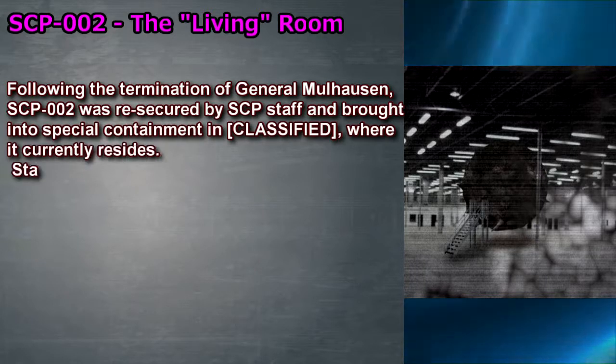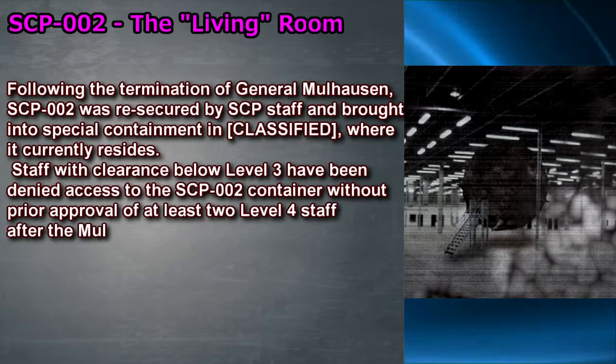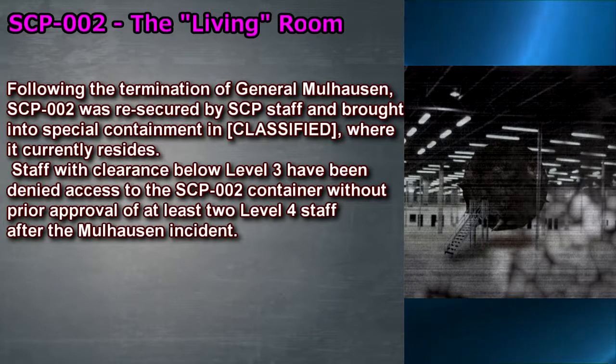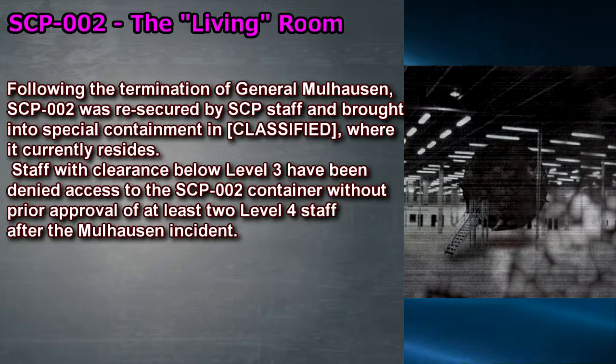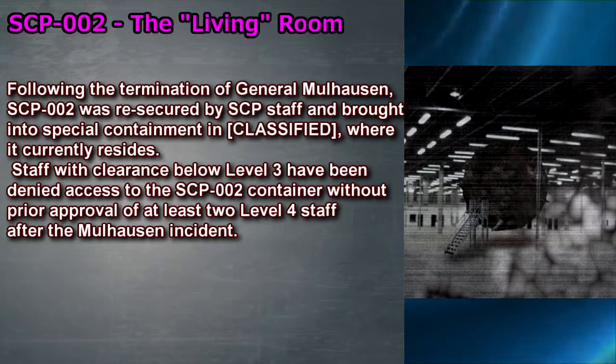SCP-002 was resecured by SCP staff and brought into special containment in classified, where it currently resides. Staff with clearance below level 3 have been denied access to the SCP-002 container without prior approval of at least two level 4 staff after the Mulhausen incident.